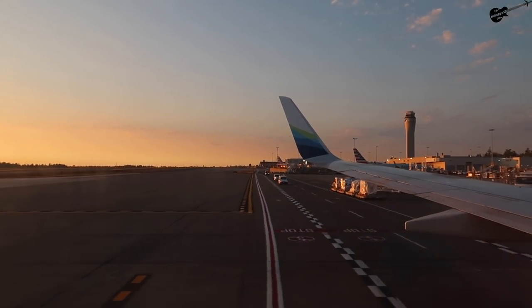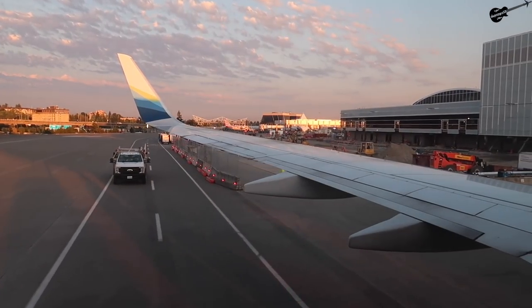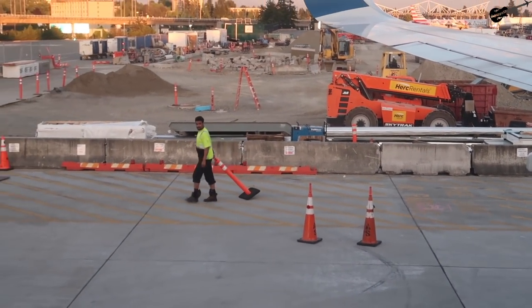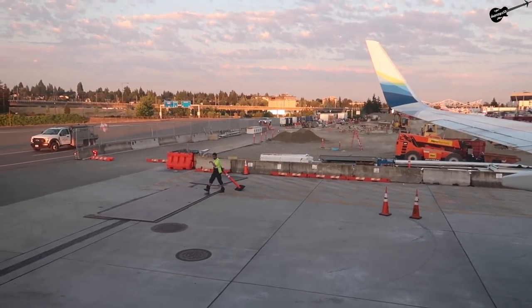On behalf of the entire crew tonight, the two pilots up front and the three of us in the cabin, I would like to thank you for flying with us today, and we hope to see you again soon. Ladies and gentlemen, welcome to Seattle. Hope you have a great rest of your evening, wherever your final destination may be. Thank you for flying with us.